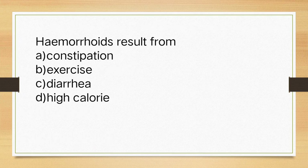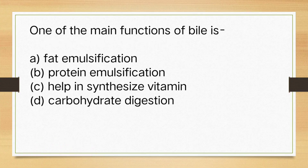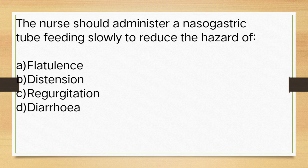Hemorrhoids result from constipation, exercise, diarrhea, high calorie. Answer is constipation. One of the main functions of the bile is fat emulsification, protein emulsification, helps in synthesizing the vitamins, carbohydrate digestion. And the answer is fat emulsification. The nurse should administer a nasogastric tube feeding slowly to reduce the hazard of flatulence, distension, regurgitation, diarrhea. And the answer is regurgitation.